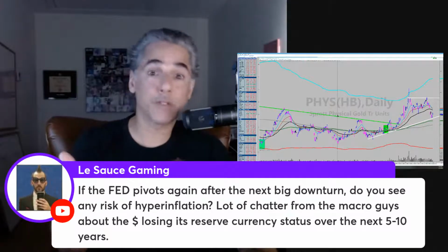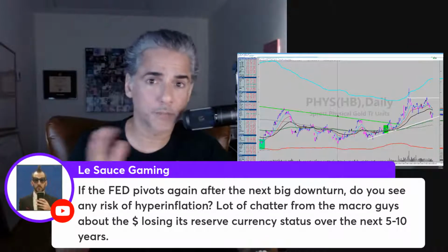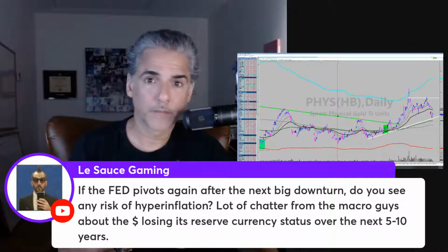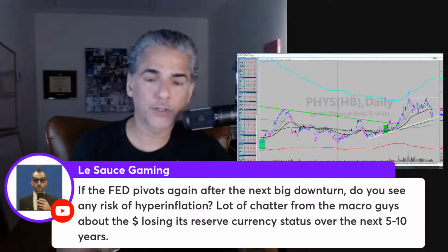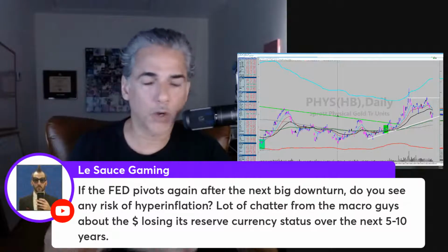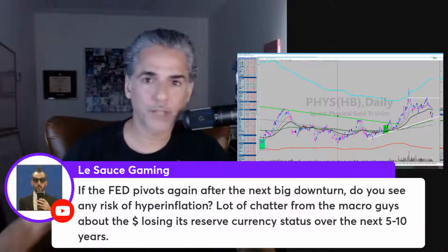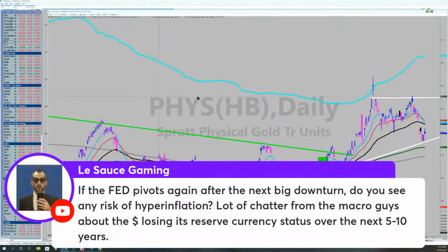I happen to agree with them, but you don't hear me talking about it all the time because it doesn't make us money and it doesn't protect capital. If that hyperinflation happens, if the dollar starts to lose reserve currency, hey man, I'll be all over commodities. I'll be all over precious metals and we'll make a ton of money. But we have to read and react to what we're getting. And right now, what are we getting?